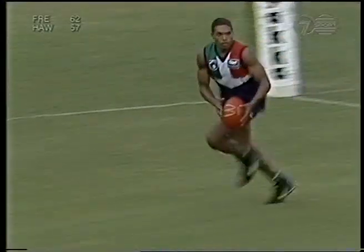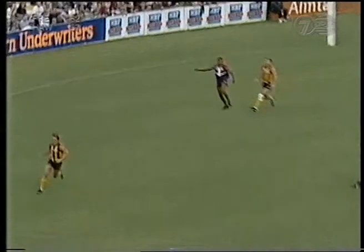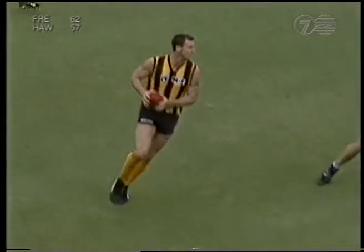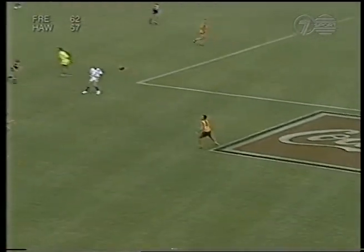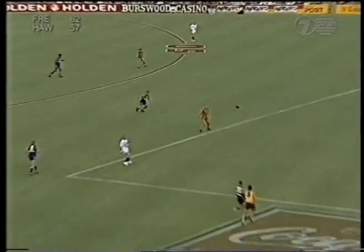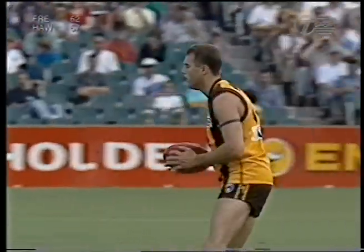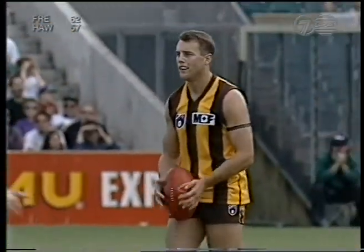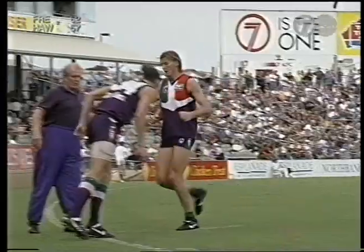Chisholm kicks to himself this time. Move it around the commentary box side of the oval. Well, they could have raffled that. Paul Salmon and Platten were there for 11. Centering kick from him. Marcus taken by Gibson. Also starting to come into his own in the third quarter.